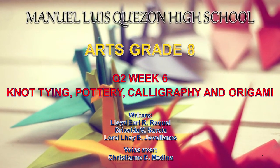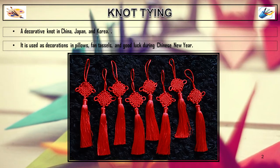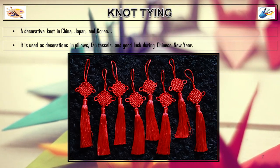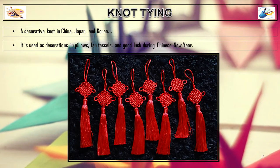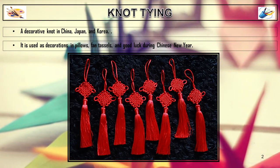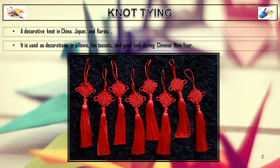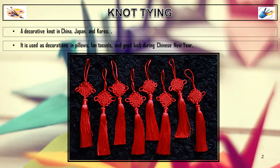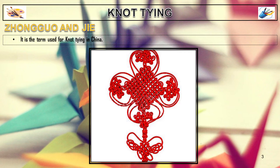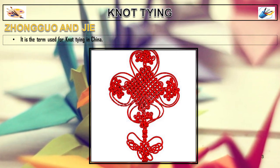Let's begin. Knot tying. This is not just ordinary knot tying, just to interlock and lock the thread. It is a decorative knot in China, Japan, and Korea. It is used as decorations in pillows, fan tassels, and good luck during Chinese New Year. Have you seen one? The first one you see is the Zhongyuo and Yen knot tying in China.